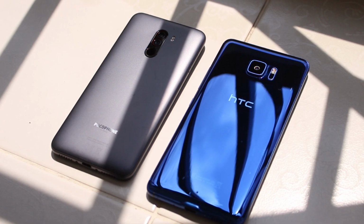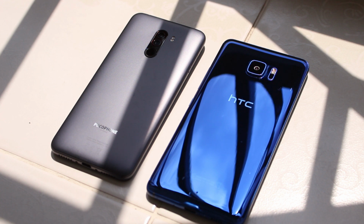HTC U Ultra has been in the market for almost 2 years, and HTC have not revealed any plan to update it to Android 9.0 Pie. Xiaomi Pocophone F1 is the new era of flagship killer. It managed to offer flagship specifications with the price of a mid-range smartphone. Will Pocophone F1 be the best smartphone for HTC U Ultra owner, or should you keep it?